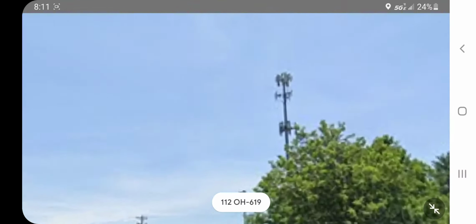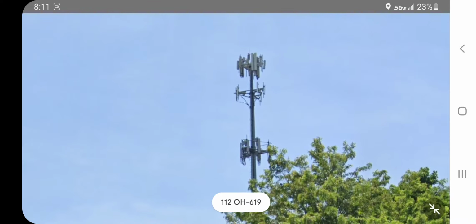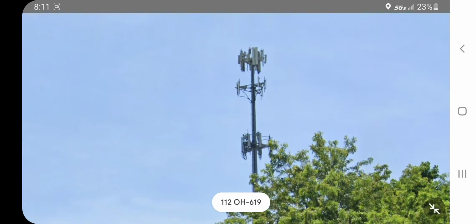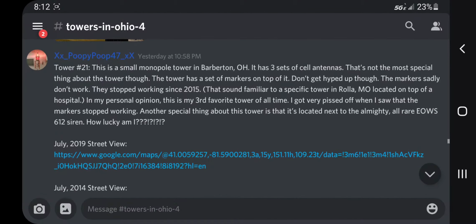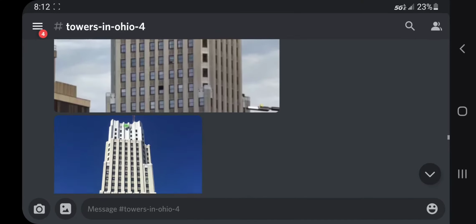All right, so there's the tower with its three platforms on it, and its dead markers. They look newer than the other tower in Rolla that has dead markers. This one looks like it was built in the 2000s or something. The one in Rolla that has dead markers was built in the 60s.